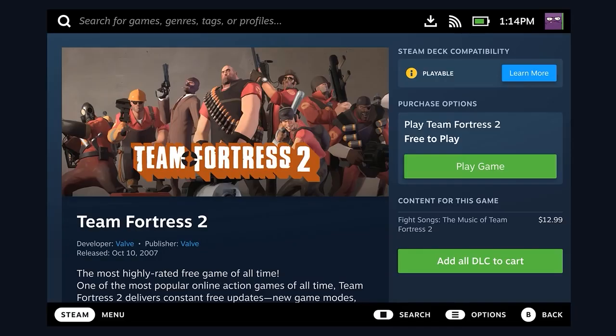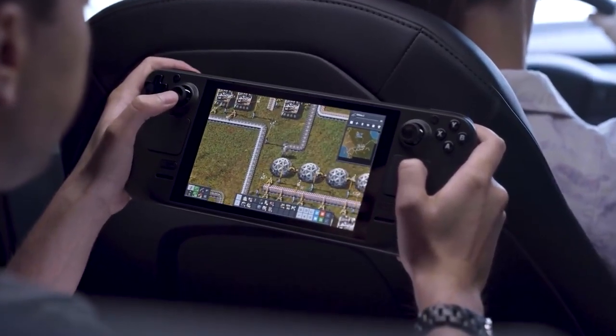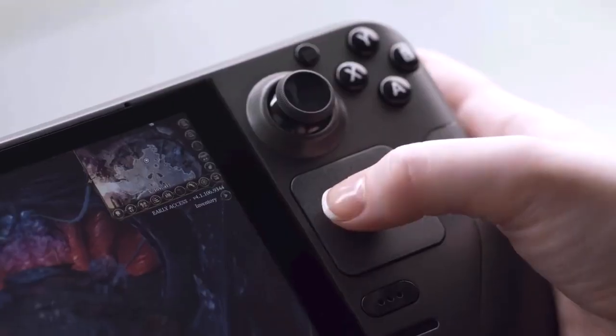Tip 8. Experiment with different control schemes. The Steam Deck supports a variety of input methods, including touch controls, thumbsticks, trackpads. Try out a few different options to find the ones that work for you. There's some great community versions of control schemes, and you can completely map them from scratch as well. So make use of that. Find something that's comfortable. You're going to have a better experience in that respect.